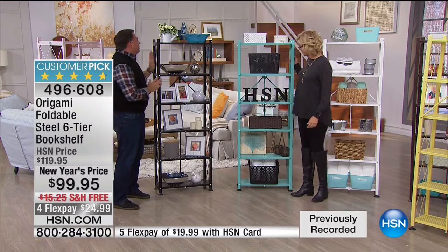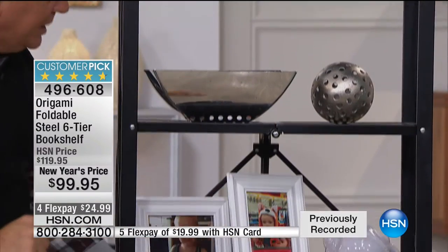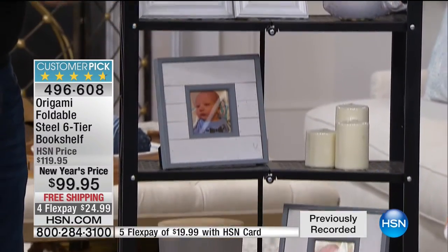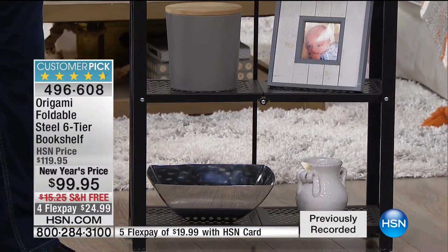For instance, the black one right here, really classic design. As they say, black goes with everything. But when you look at this, the colors really pop on the black. So the whites, the contrasting colors, everything you see on this is going to really jump out at you, no matter what room you use this in.